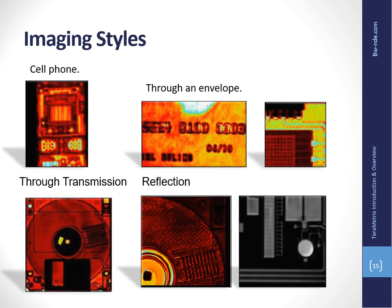In this slide, we can see a variety of images produced using the TeraMetrics equipment. Images can be carried out in either through transmission or reflection mode. You'll note particularly the image of a credit card where the numbering is clearly visible when viewed through an envelope. Perhaps this is why modern credit cards no longer have embossed lettering.